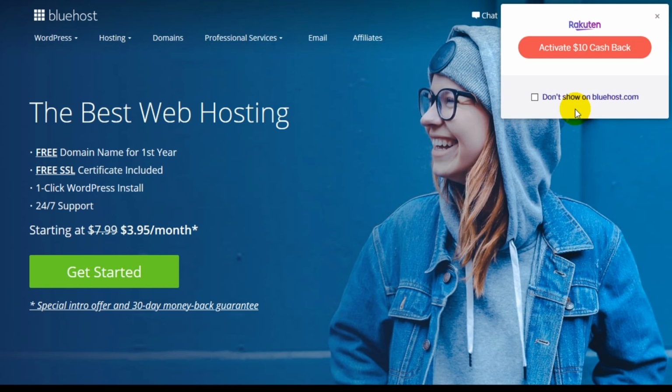The little window will pop up telling you how much you can get back. And this is cash money. This is not any kind of certificate or any kind of thing that you have to wait for. This is money in your account that you can use for whatever. So if you're doing a lot of shopping online, even with something like Bluehost where you're signing up to get a blog or whatever, lots of companies are affiliated with Rakuten.